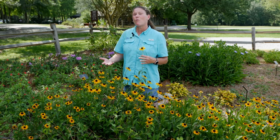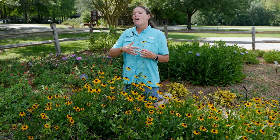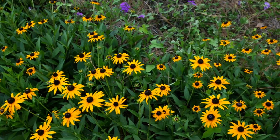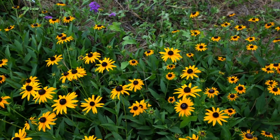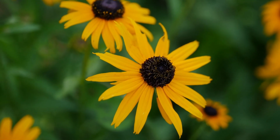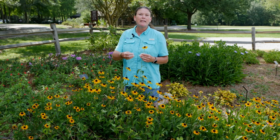Rudbeckia is an American wildflower that is native to North America, discovered here. There are a couple of dozen different species of Rudbeckia, and we affectionately know these as black-eyed Susan, and they're called so because of the brown centers and those beautiful yellow flowers. Now, these are a member of the daisy family, and they start blooming in the springtime.